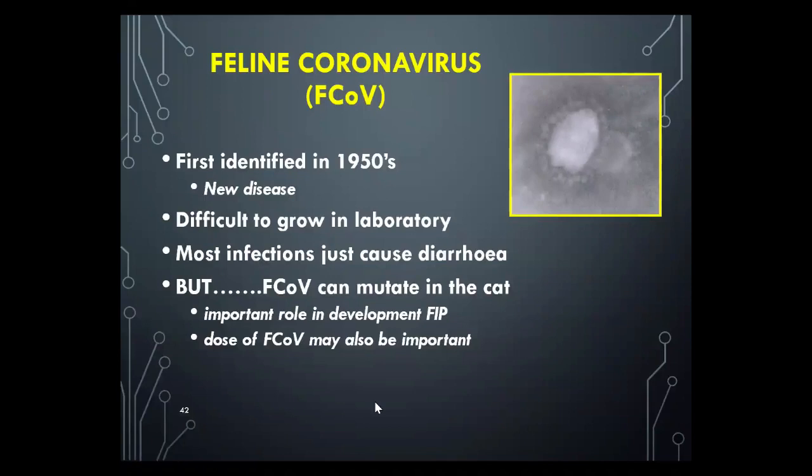The problem with coronavirus is that in a small number of cats, for whatever reason, the coronavirus can mutate. And once it mutates, it no longer stays in the intestine causing diarrhea, but spreads into the body. And at that point, it starts to cause inflammation in the body. And with that, it starts to cause damage to the blood cells. Now, that mutation will obviously be more likely if there are more coronaviruses around. So the dose of coronavirus is important, as well as the individual strain.